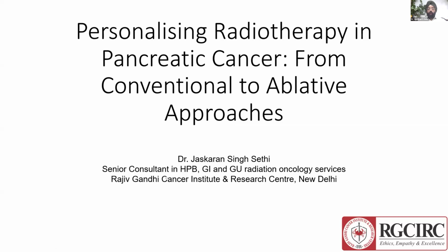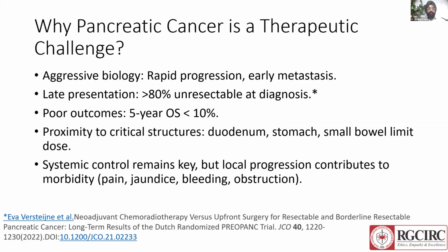We all know that pancreatic cancer is a therapeutic challenge because of its aggressive early metastasis, which is seen in the course of the disease. Most of the patients present with unresectable disease at the time of diagnosis. And as Dr. Manji just highlighted, the treatment options are not very great when it comes to unresectable disease. Hence we have a poor 5-year overall survival of around 10%.